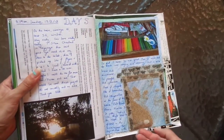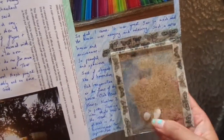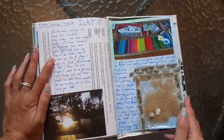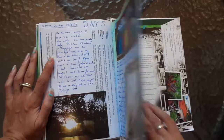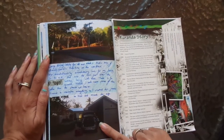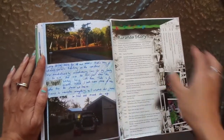And this is sand from the actual beach there, and some quartz. My nephew and I went for a walk and picked up some sand for his journal too, and some quartz for both our journals. And just the car getting packed up before we go. And I love this, the golden hour in the morning.